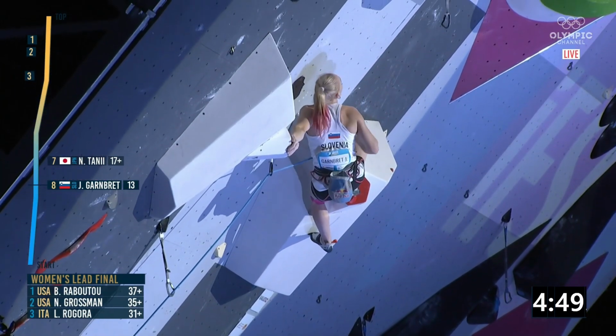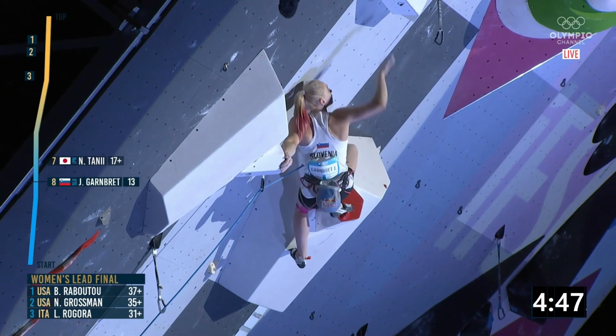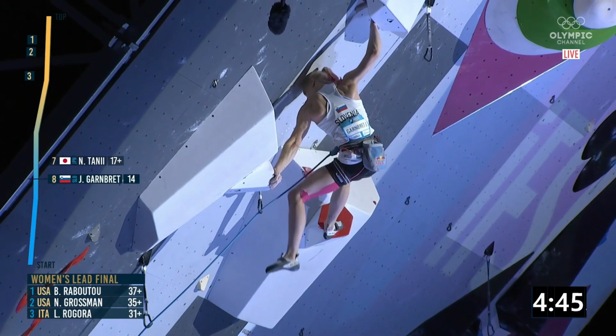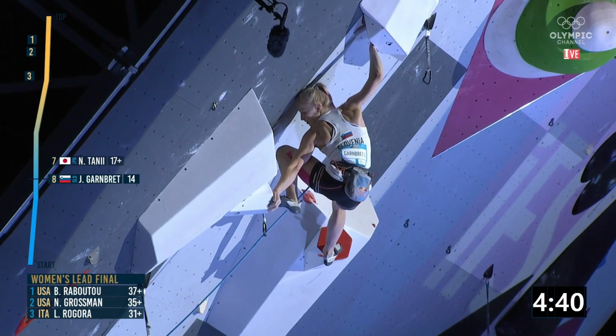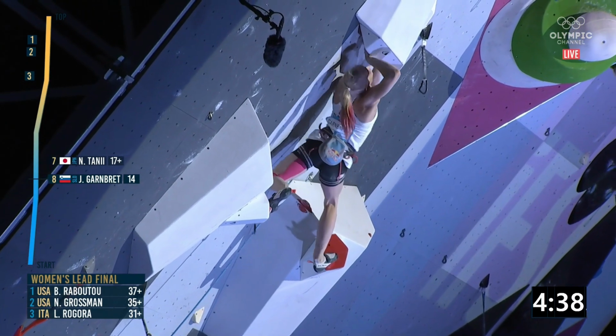So into the shoulder move, chalking up all the time. Yeah, she climbs with such gusto or something. I don't know how to describe it. I think we all know, but it's really fun to watch.